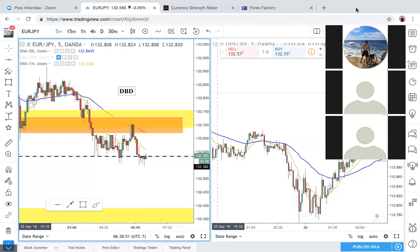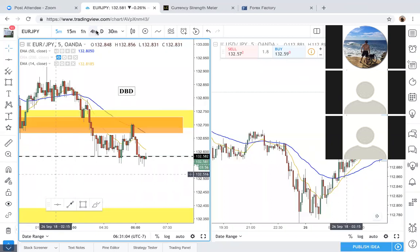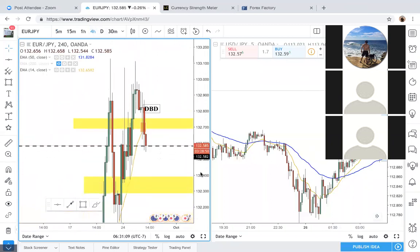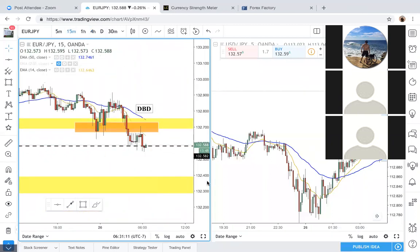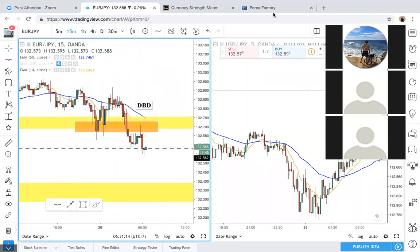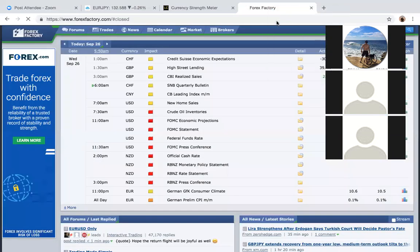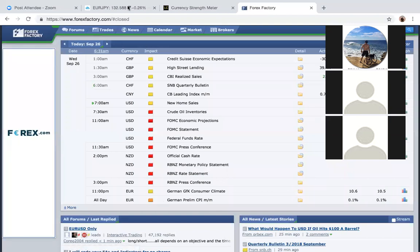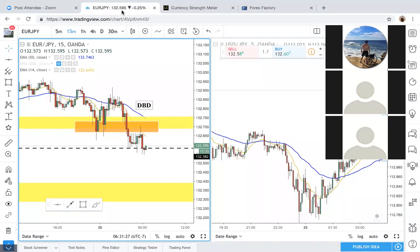I was looking at that from my phone. I didn't really like it too much. I need to see if we tapped the zone yet. I couldn't check on my phone. Because as soon as we tap those, we haven't even tapped it yet, so it should be still fine. Just probably more consolidation. But something to take into consideration is the fact that we do have this Euro news kind of all day. So at any time, price can just kind of be weird, you know?